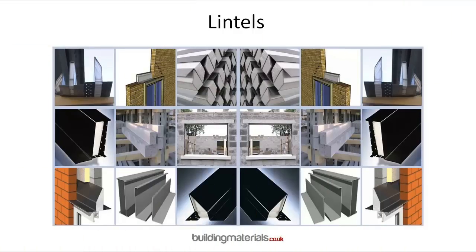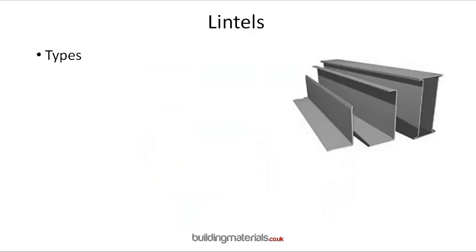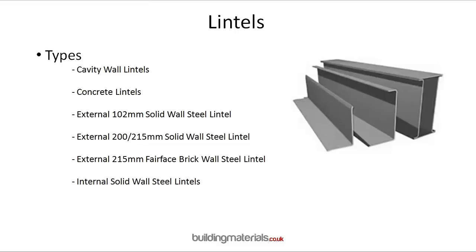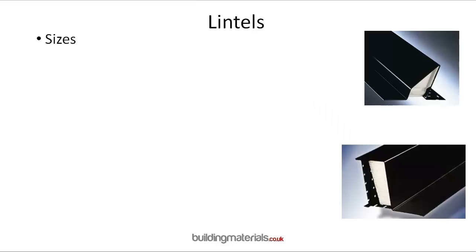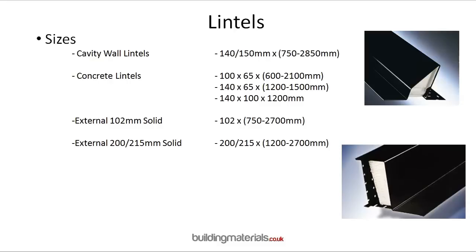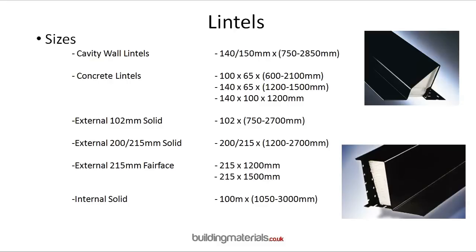Lintels are a load-bearing building component often found over portals, doors and windows. We do a number of different types: cavity wall lintels, concrete lintels, a range of external lintels, lintels for internal solid walls and timber frame structures. There are a number of different sizes available, all depending on what the actual use is for. These are by no means the exclusive sizes that we offer.